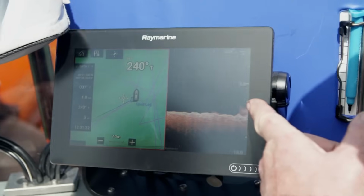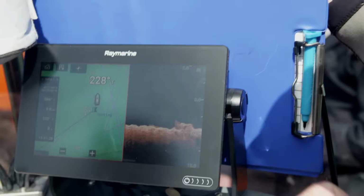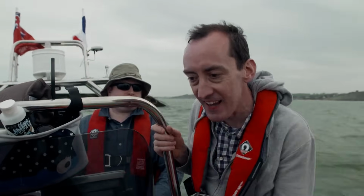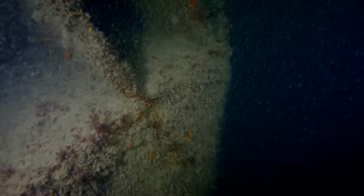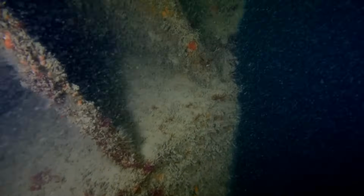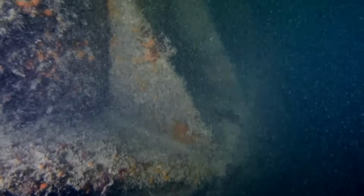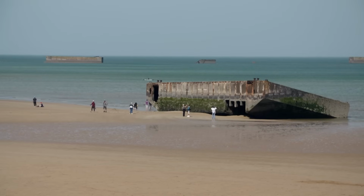There it is. Ah, look. There's the edge of it. It's definitely got an upright. One spud leg. Fantastic! We've actually found one of the original spud legs on the seabed. It's incredible to think that these now discarded pieces of metal were once vital for ending a terrible war. The spud legs were the vital component that made Sir Bruce Gordon White's famous Mulberry Harbours possible.